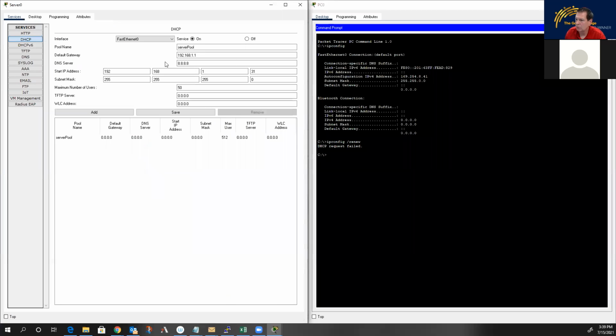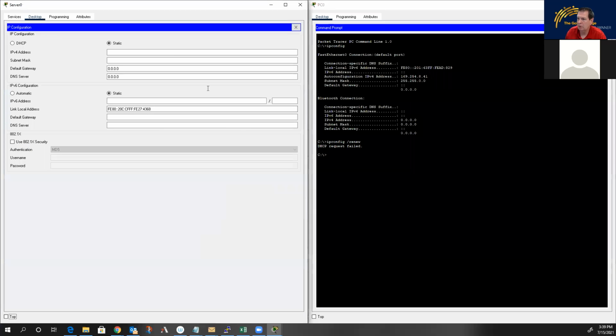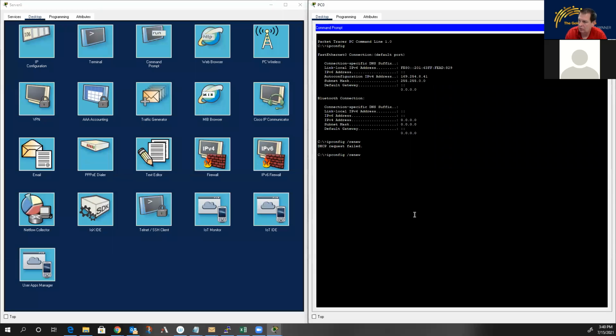Nope. I see what I've done. Oh, I know what's wrong. I'm an absolute doofus. Let me put an IP address on the server. So we've got to put a static IP address of 192.168.1.10, and I'll give it a gateway of 192.168.1.1. There's no way it's going to get an IP address from a server that doesn't have connectivity. So now let's try this. And you'll see it got 1.3. So I did something wrong with the DHCP server.